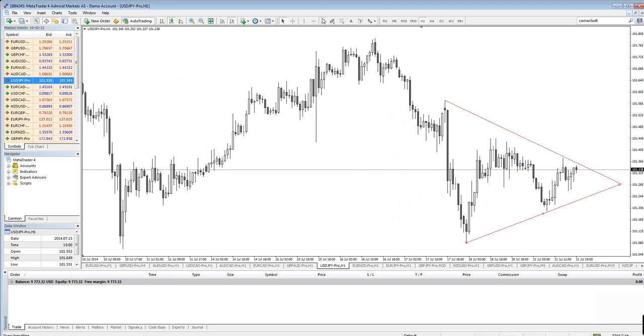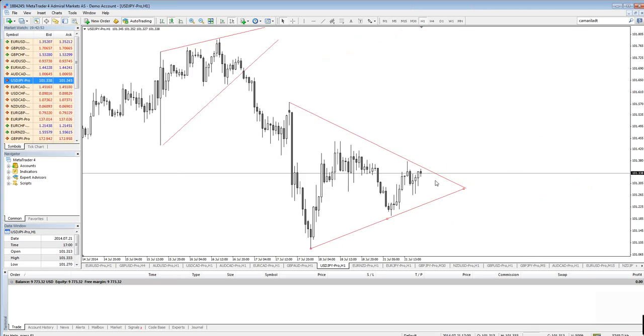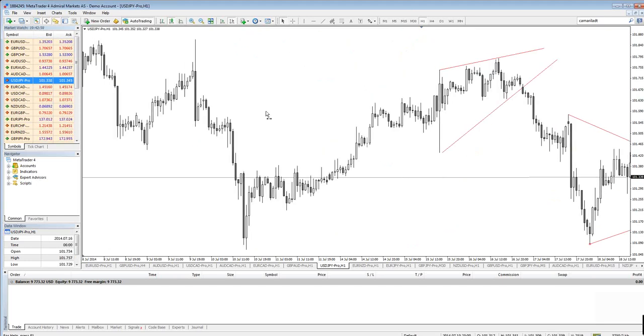I can see this was much better to trade. This is called a rising wedge, and a rising wedge is much better to trade. Look at this, guys. A rising wedge on dollar yen, and at this point it broke up. So a rising wedge is better to trade than a triangle. Rising wedge is bearish, falling wedge is bullish. So it's always better to trade these kinds of things.